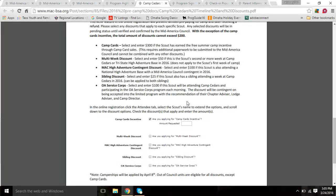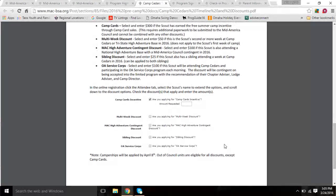If you select that they would like Service Corps prior to April 21st, then we are able to see that yes, these scouts are active in the OA and they would be great candidates to be in that program. So we will further be looking at the scouts that are interested in the program and be able to communicate that yes, they are great candidates to sign up.